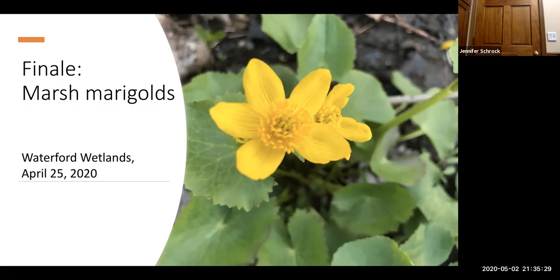Waterford Wetland also has a lot of willow, and on these willows, you'll see willow catkins, which are the reproductive structures of willow, but you'll also see what looks like a small pine cone, like a seed structure from an evergreen tree. It's not a pine cone. That is a willow gall.